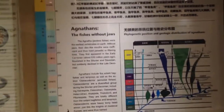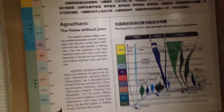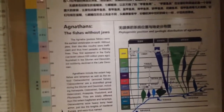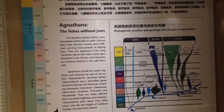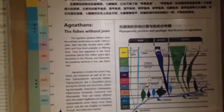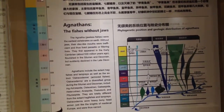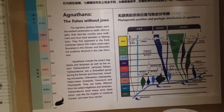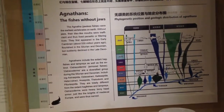Agnathans, the fishes without jaws. Agnatha, or jawless fishes, were the earliest vertebrates on Earth without jaws. Their disc-like mouths were inefficient and thus they lived parasitic or filtering lives. They first appeared in the early Cambrian about 530 million years ago, flourished in the Silurian and Devonian, but suddenly declined in the late Devonian.